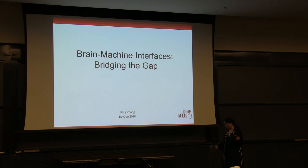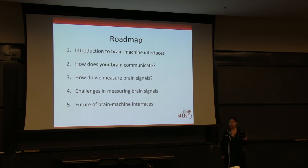So what are brain-machine interfaces? Maybe we've heard about Elon Musk's new venture, Neuralink, which is also working on brain-machine interfaces. So I'm going to give a quick introduction to the field, what a brain-machine interface looks like, so we're all on the same page, as well as then taking a step back, looking at how the brain communicates with itself, how we measure these brain signals, current challenges, and also the future of what brain-machine interfaces look like.